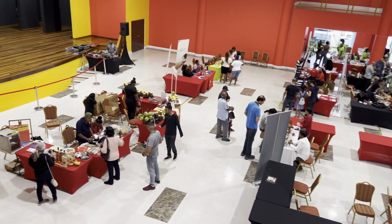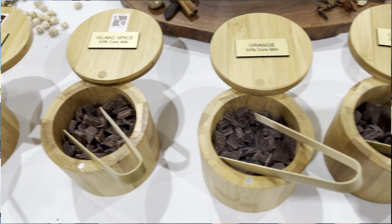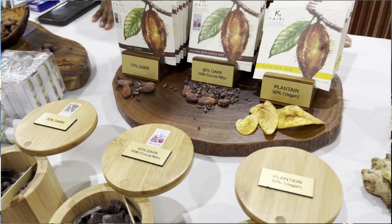You not only had information about the Cocoa Research Center, CRC. They had different vendors and booths and samples of chocolates, our local chocolates and everything right here. And right, we got treated to some cocoa tea as soon as we entered, which was amazing. So look out for it next time.